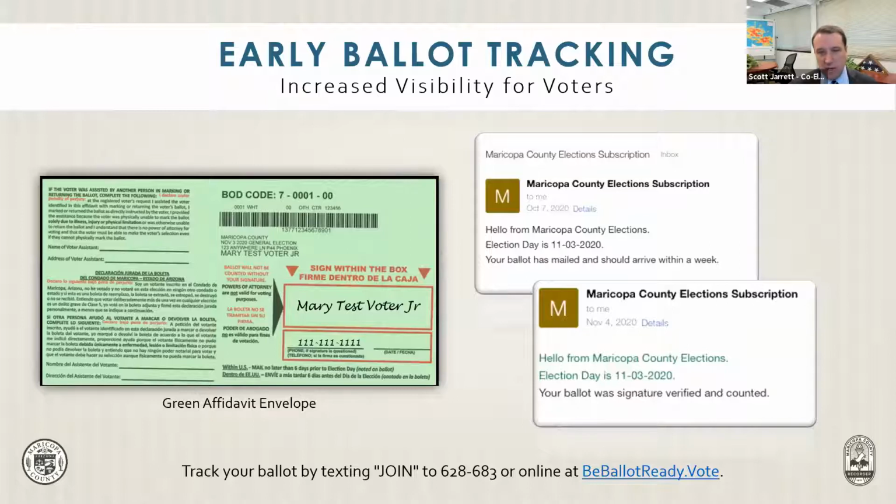And one way that you can be active in participating in this is signing up for our text messaging or mail service to be alerted when we're mailing you that ballot and when we're getting it back. And the way that we're able to do that is the secure barcode tracking. If you can see on this green affidavit envelope on the screen, there's a barcode that's unique to every single voter.